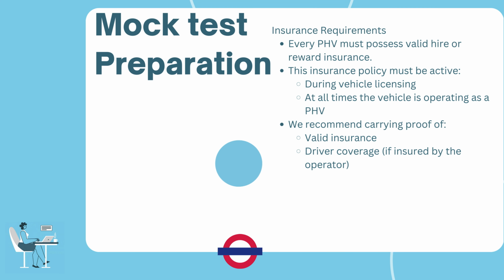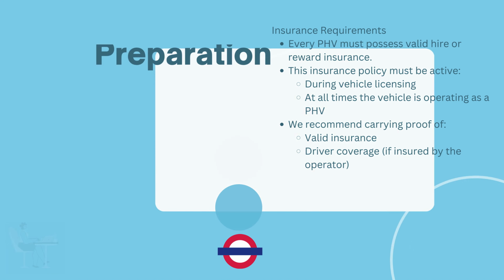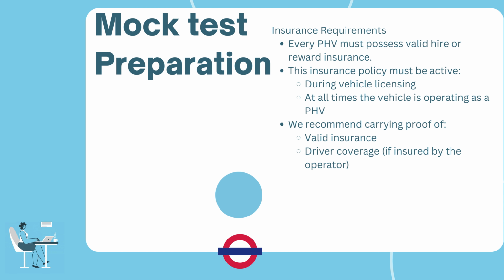Having valid hire or reward insurance is an absolute necessity for all PHVs. This insurance needs to be active throughout the licensing period and whenever your vehicle is functioning in a private hire capacity. To ensure everything is in order, we highly recommend carrying proof of both the valid insurance policy and your driver coverage, especially if you're insured by the operator you work for.